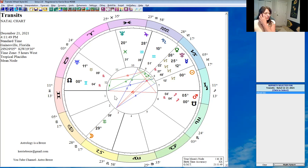And the difference really between the mean node and the true node is that the mean node is the average. The mean lunar node, you might see, is the average speed of the nodes. The nodes move forward for a few days and backward for a few days, forward for a few days, backward for a few days. But then their mean motion is that averaged out amount. So the moon nodes, if you look in the ephemeris, you'll see they change direction every few days. But the nodes are moving now.